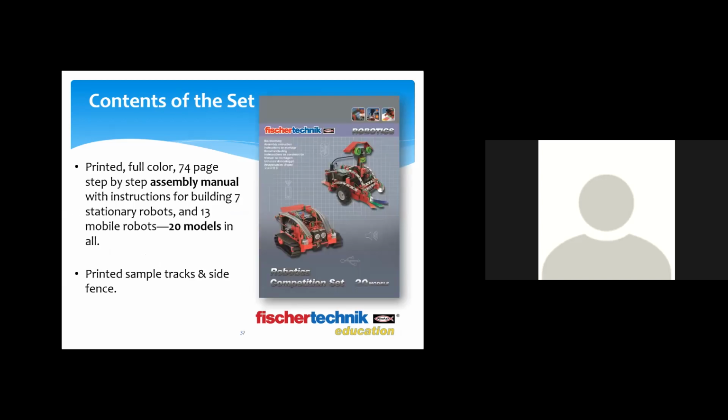Now, the set also includes printed materials, as I touched on before, such as the full-color 74-page pictorial assembly manual with instructions for building 7 different stationary and 13 mobile robotic models for a total of 20 models in all, and also included is a printed sample track and side fence that can be used for your soccer playing robots or line following robots or things of that nature.